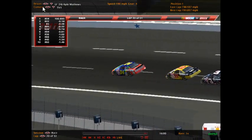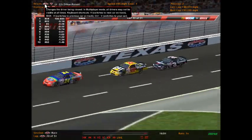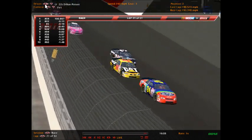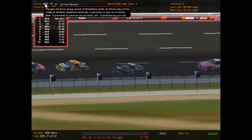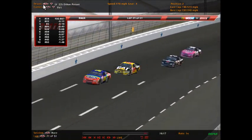Off the 4 turn they come here. Here comes Poteet and Deaver. They're all right there. Poteet second, Deaver up to third position now. Osborne up to fourth now in number 99. Here comes Cole Deaver to the low side of Poteet, but Poteet trying to work on Matthews now off that second turn.